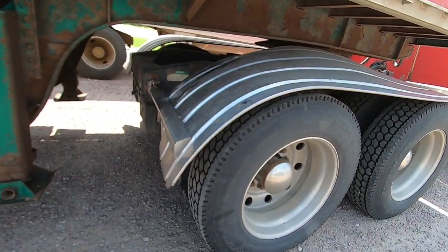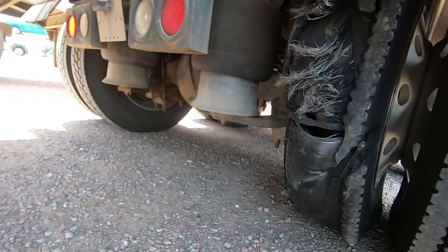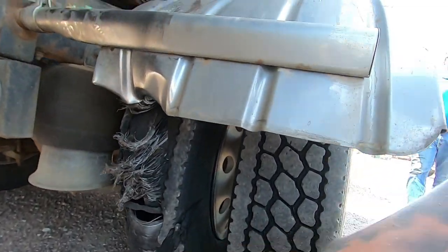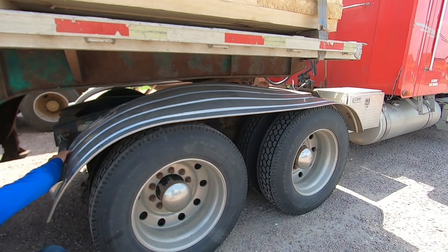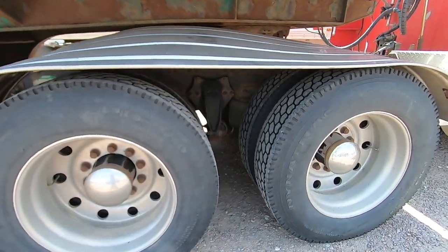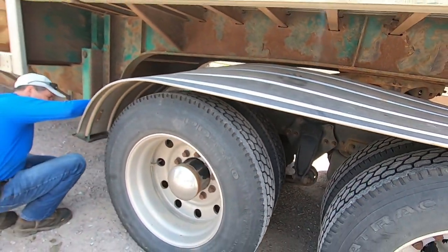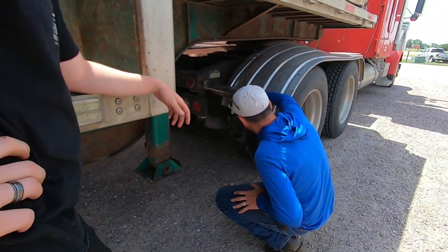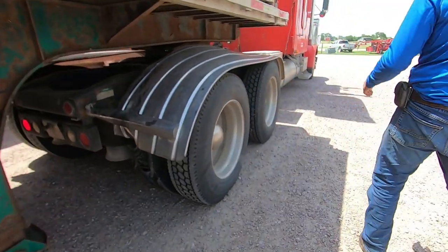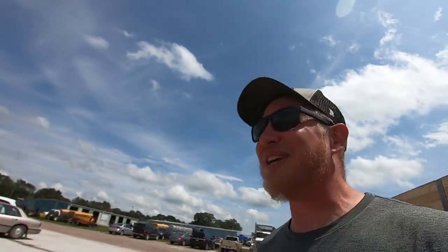All right, here. That'll do it, guys. Oh yeah. Looks fine from this side. I don't know, maybe we hit something. Some rubbing in there. Well, they're gonna have to change the tire out. We're gonna be here for a little bit.